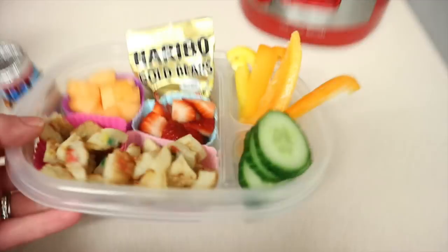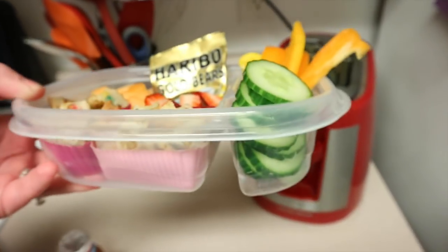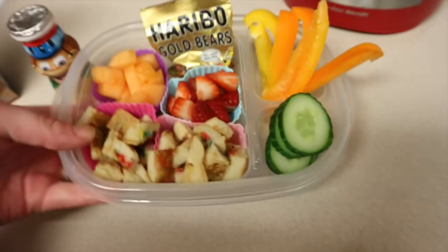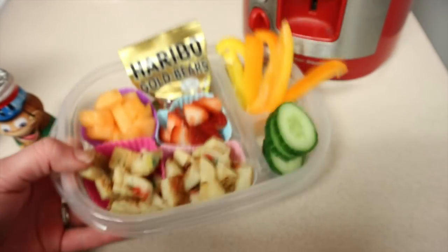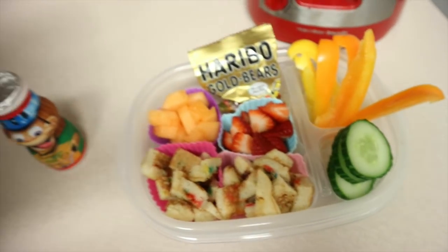So anyway, and by the way, I don't think I told you in this video, I like to use these little lunch containers. This is actually a Target brand, like a Rubbermaid kind of container. Ziploc also has a very similar brand that I'm going to link down below. These are just so handy and easy to put little cups in and make like a little bento box.